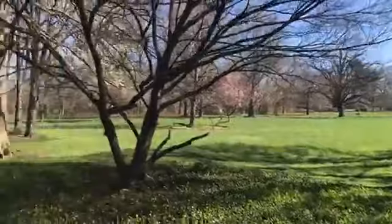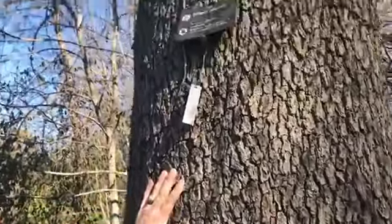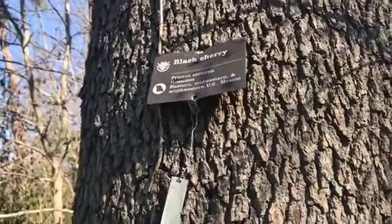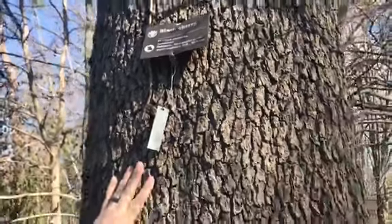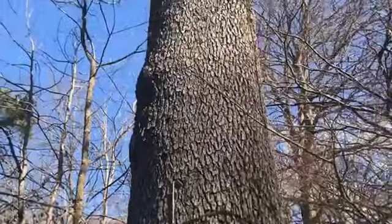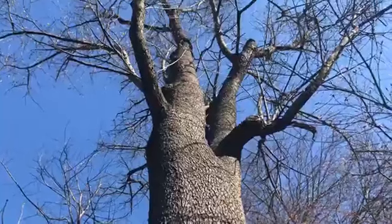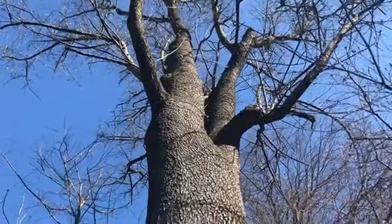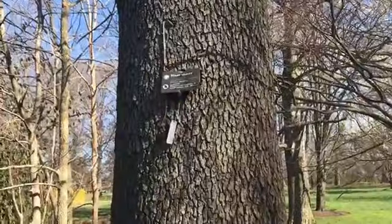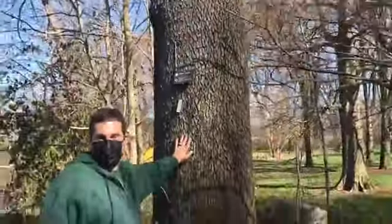I'll point this out since we're walking past it. This is a cherry tree too, a little different than the ones that we've been showing off. When we say flowering cherry, all the cherries flower in one way or another. This is a black cherry, which is actually a Missouri native tree. It gets much bigger than the ornamental varieties that we've been showing off today, and it will flower at some point too. It's not quite there yet, but just kind of neat since we're showing off all the different kinds of cherries.